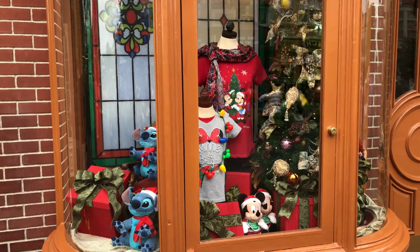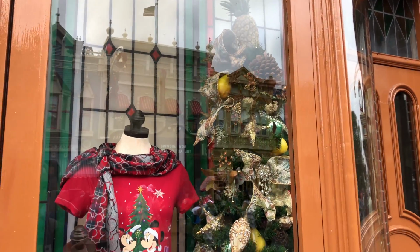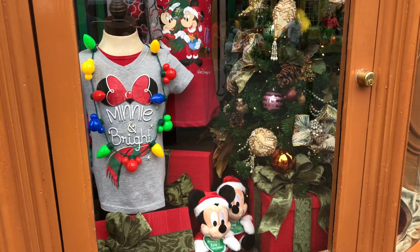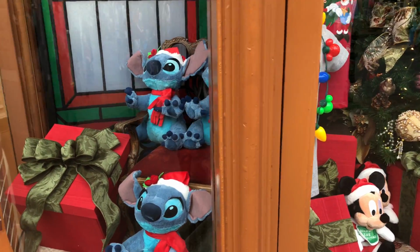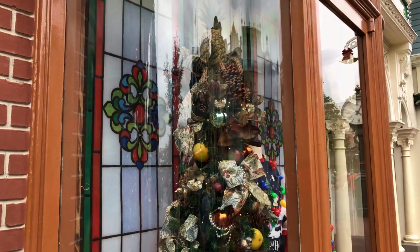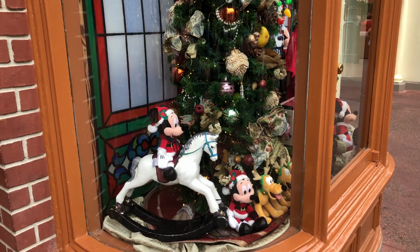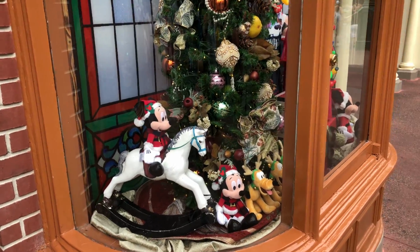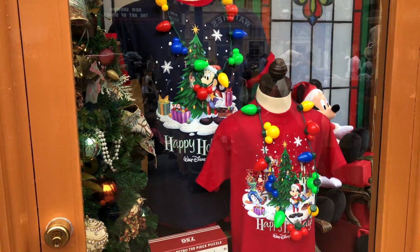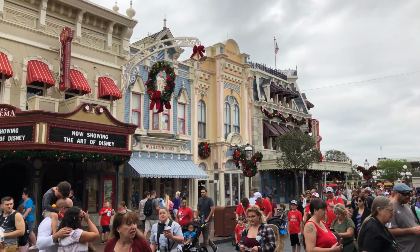And we'll take a look at some of the display windows here on Main Street. There you can see the Minnie and Bright shirt there, as well as a Christmas Mickey and a Santa Stitch, all kinds of great stuff. There's a Christmas tree and Mickey on a rocking horse, all kinds of fun things. Pluto is a reindeer. There you can see a Happy Holidays shirt and even the necklaces which look like Christmas lights, which is a lot of fun.